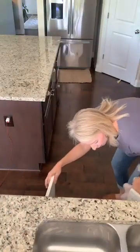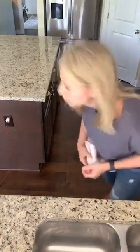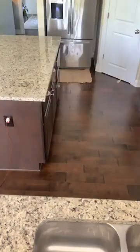Let's go ahead and get this countertop done. I put it in the other room. Hang on, I'm gonna use my granite cleaner.